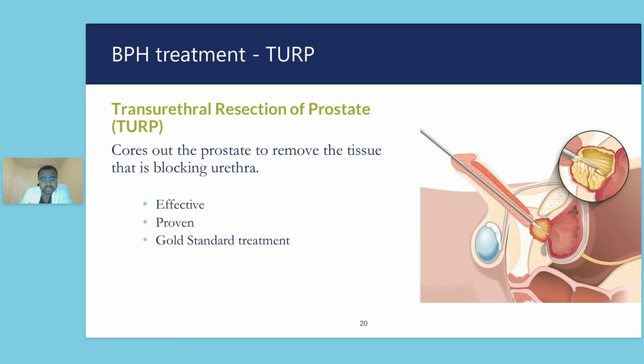Every urologist does this procedure, especially the ones here at AUI. And it is mainly done on small, medium, and large glands, less than 100 grams. So we need to do that ultrasound of the rectum and the cystoscopy in order to see how big your prostate is, to see if you qualify for this procedure. But it's a nice one.